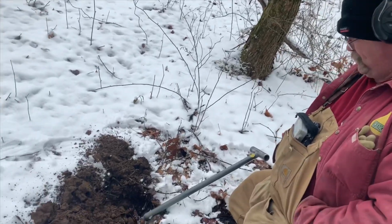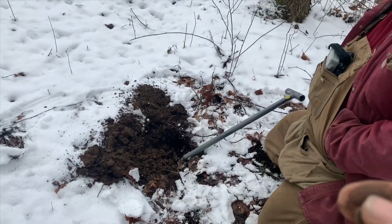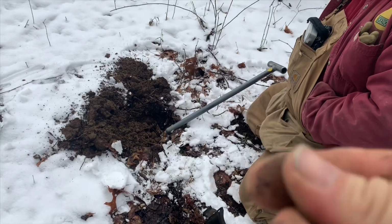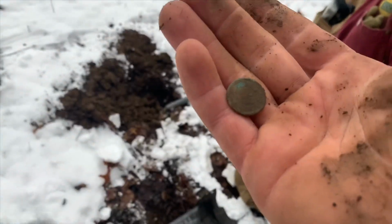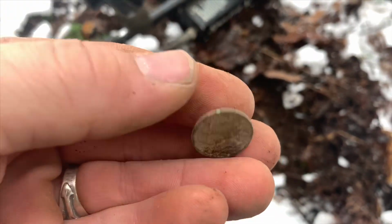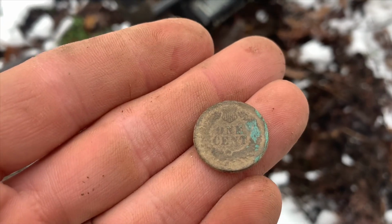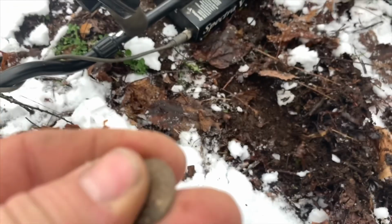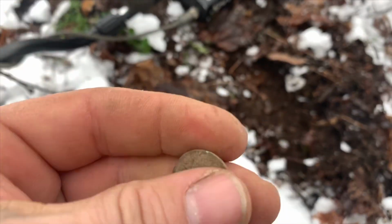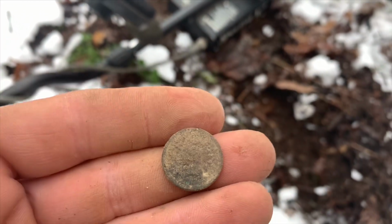All right, well, me and Ed have been walking this whole woods and haven't dug anything. We both came up and rang this signal and he popped it, and it looks to be an Indian. I can see the wreath and the 1 cent. So we're gonna clean this up and see if we can get a date off of it. Oh, guys, there it is. The front is chunky, but there it is. First coin of the day. Ed's on the board. Nice old Indian head penny. We might get a date off of it later, but it's definitely been in the ground for a while.